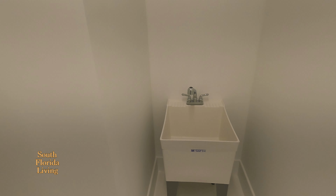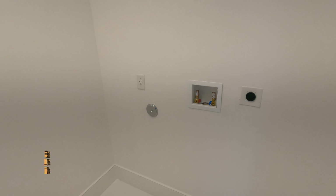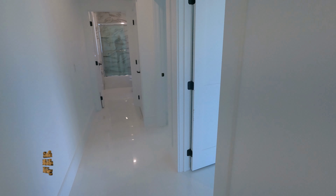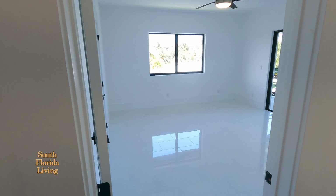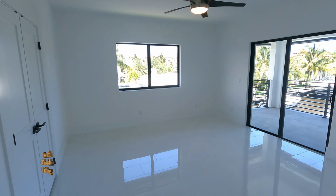Here go the large room, and it has a sink, which I like, right? Hey, what I'll say, get two front loaders, man, and maximize your space. You can use the top of the front loaders to fold laundry, or even have space to put shelves. Right here, go another bedroom.